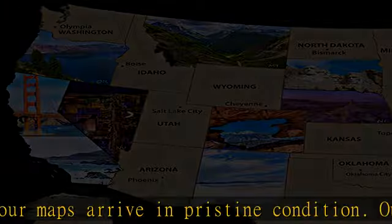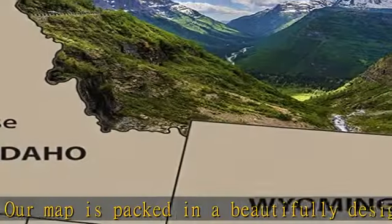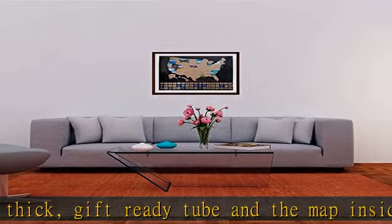Premium materials: we offer the highest quality prints. Enjoy our beautiful photos on high quality thick glossy cardstock, and unlike others, the gold foil on our maps won't come off during shipping but will still scratch off easily with the included tools.